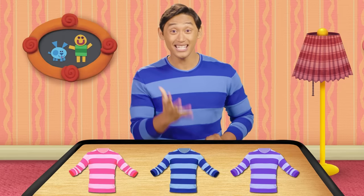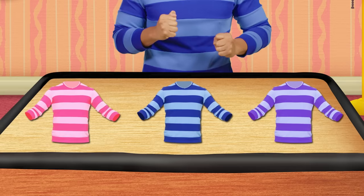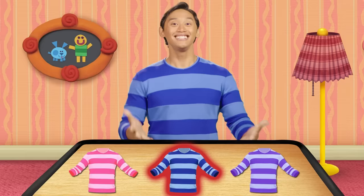I am looking for the blue shirt. Do you see the blue shirt? Ah! Yes! You're right! Great job.